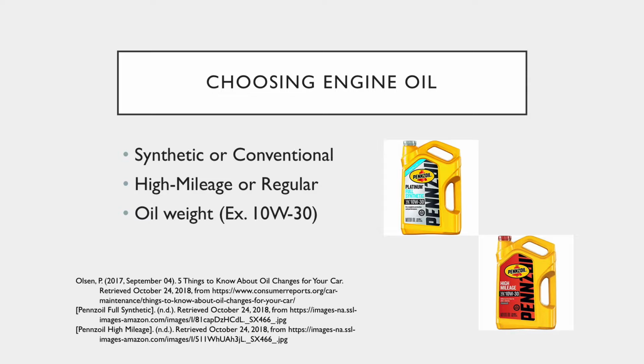In a 2017 online article by Consumer Reports, they advised, "Don't be upsold into synthetic oil if there is no need." Consumer Reports is a non-profit organization dedicated to consumer-oriented research. The second choice is high mileage or regular oil. High mileage oil helps prevent leaks in older vehicles, but there's no need for it if the vehicle has under 75,000 miles. The third and final choice is the weight of the oil.